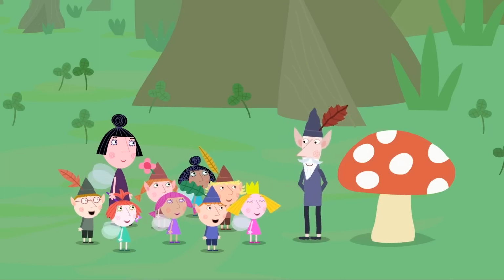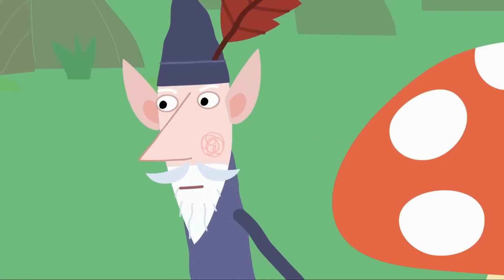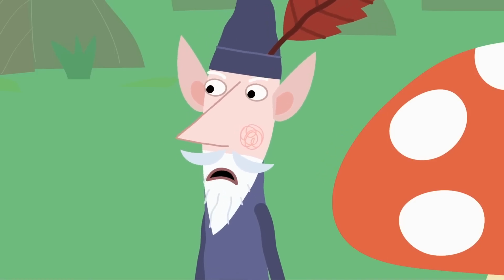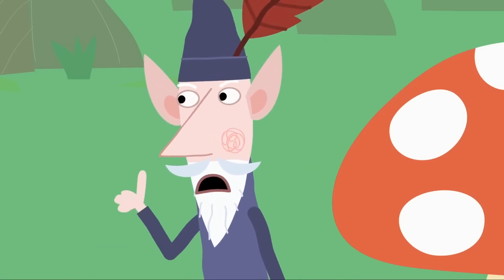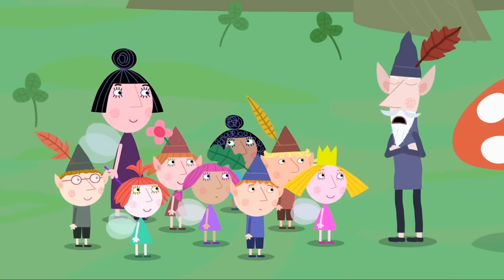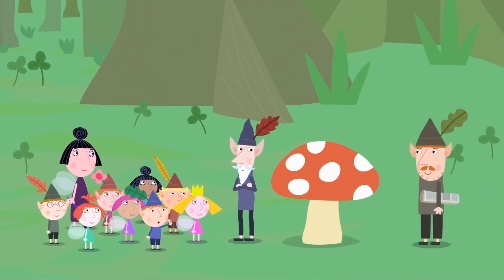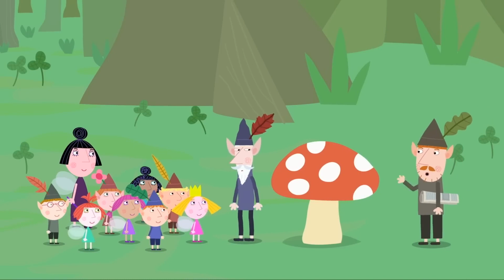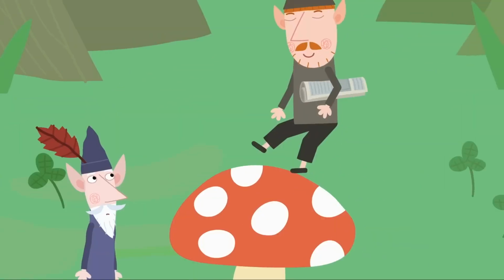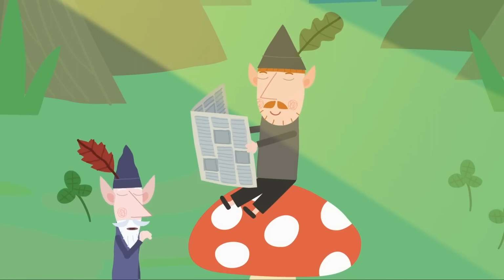Yes, wise old elf. Of course, I expect the wise old elf would like to sit on it. What? Elves love sitting on toadstools. Madam, I think you will find it is gnomes that sit on toadstools. Elves, gnomes, whatever. You would never catch an elf sitting on a toadstool. Hello, everyone. Hello, Dad. Hello, Mr. Elf. Hello, Holly. I see you've found my special reading place. It just catches the sun at this time of day.